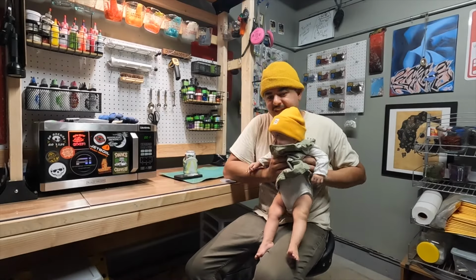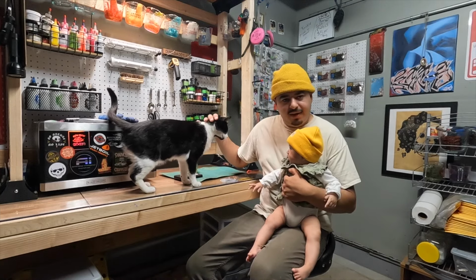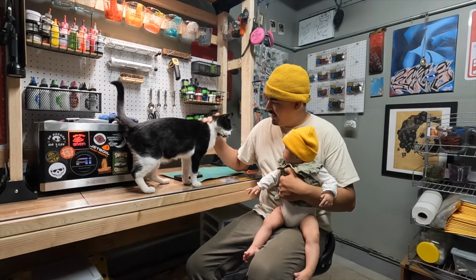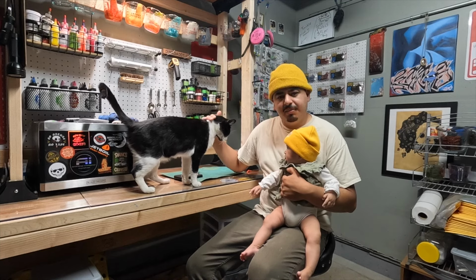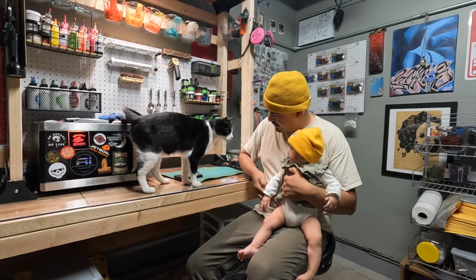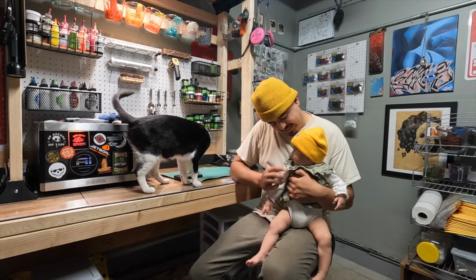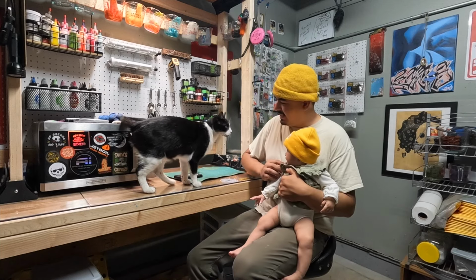Surprise, my little twin. This is why I haven't been fishing as much. We also have a cat now over here. I don't know whose cat this is. He just belongs to the neighborhood and then he comes visits me while I'm making baits. But this is the baby. Baby, look at the kitty. Oh, that's cool, huh? That's cool.